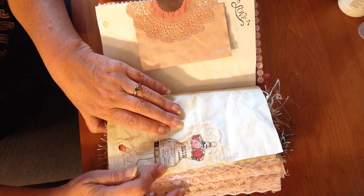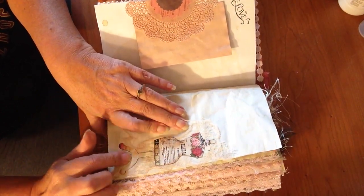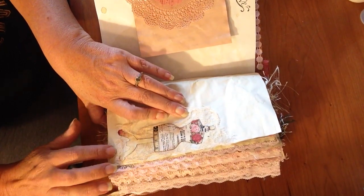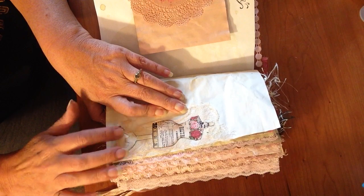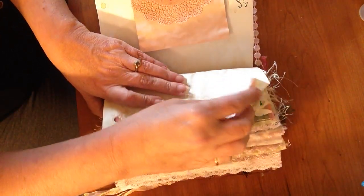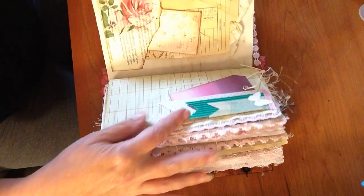I want to say that these are from, I should have looked. I want to say they're from, oh golly, I'll have to think about it because I can't remember her name right off the top of my head.